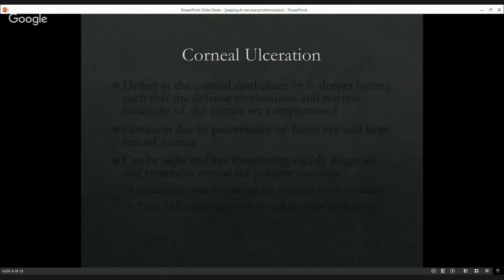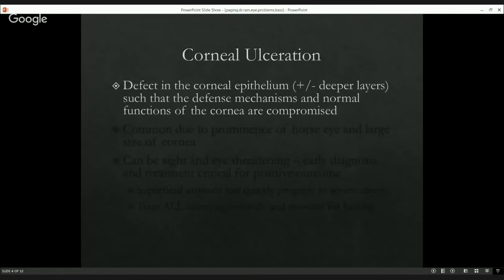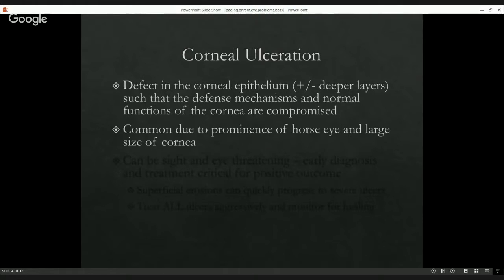So when we talk about corneal ulcers, and these are probably 70 to 80% of the cases that we encounter as field practitioners, what happens is there's a defect in that corneal epithelium, or basically the outer layer. This can reach down to the deeper layers, but basically what's happening is the defense mechanisms and the normal functions of the cornea are compromised. And so you can see how that is a problem for the horse.